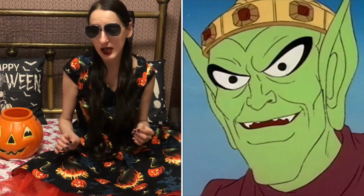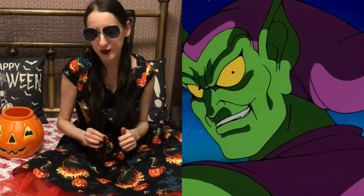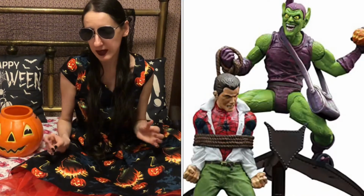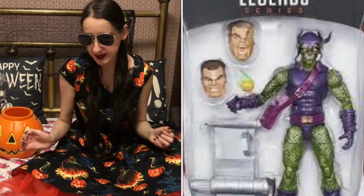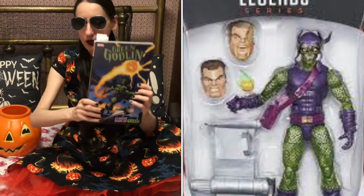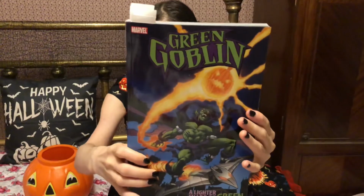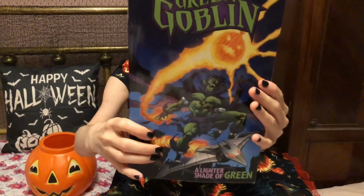There were several Spider-Man animated TV shows that featured the Green Goblin. They ran in 1967, 1981, and 1994. 1994 saw 5-inch Marvel Green Goblin action figures. There was also a Diamond Select toy line, Hasbro Marvel Legends. I've got this paperback here, The Green Goblin, A Lighter Shade of Green, that contains all of Phil Yorick's appearances as the Green Goblin.